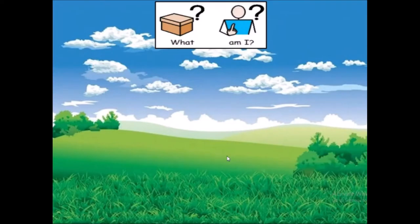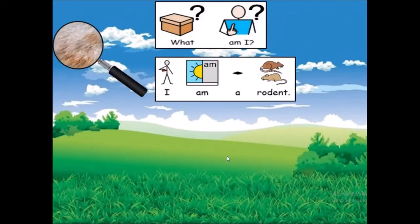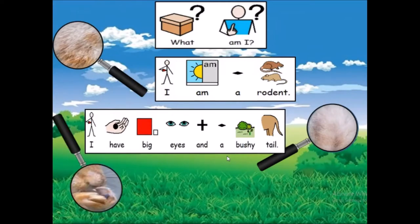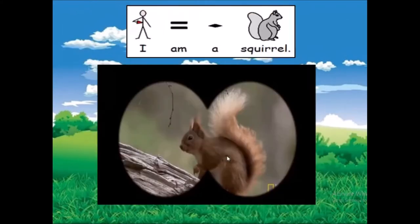What am I? I am a rodent. I have big eyes and a bushy tail. I eat mostly nuts, fruit and seeds. I am a squirrel.